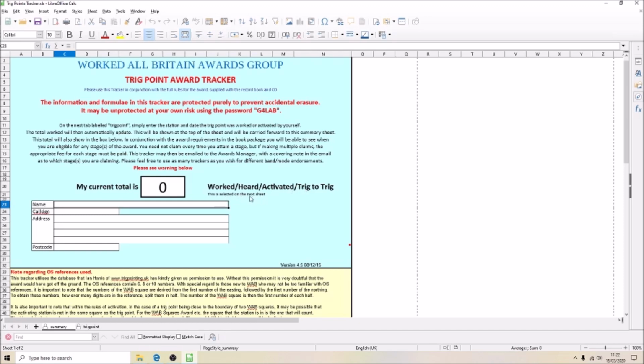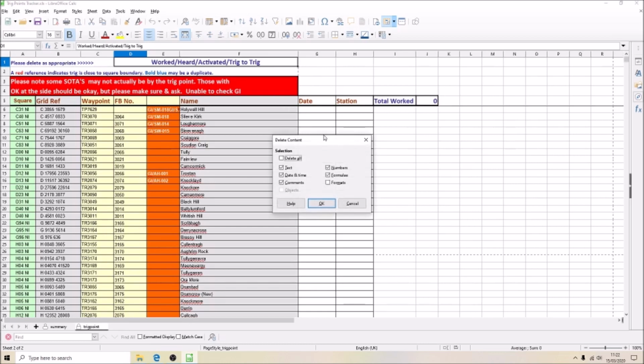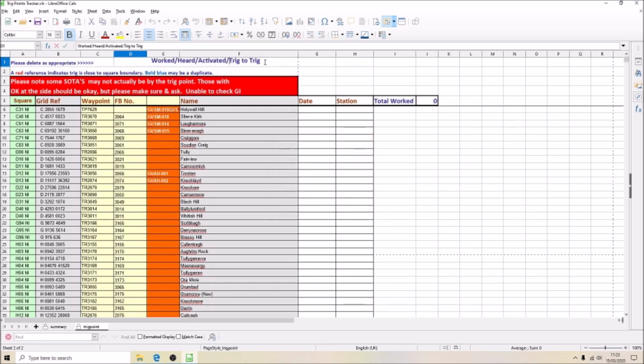This is selected on the next sheet. Bottom of the screen there, trig point. Click on this. There's the list of all the trig points. Right, at the top, please delete as appropriate. This is important. So you might want this file for the trig points that you've worked. Okay, so I'm going to go back to the first. Yeah, so there you go, 0 worked. And there's a list of the trig points. This will add them up as you go along, okay.